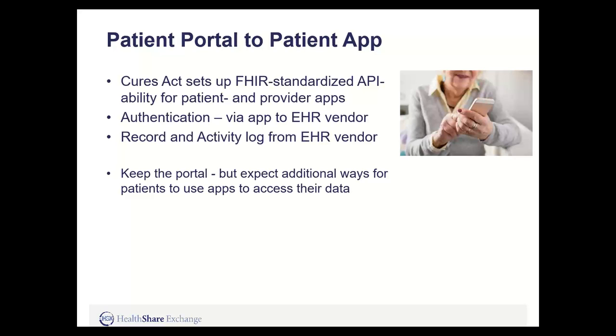The next topic is that this means a gradual shift from the patient portal to patient apps. And that doesn't mean that the patient portal will go away, but that we will start seeing new ways for patients to access their data. Today, most patients to access their medical record at your health system will use the portal and will sign up for the portal. Under the Cures Act, that also becomes possible by using FHIR-based APIs for patient and provider apps.